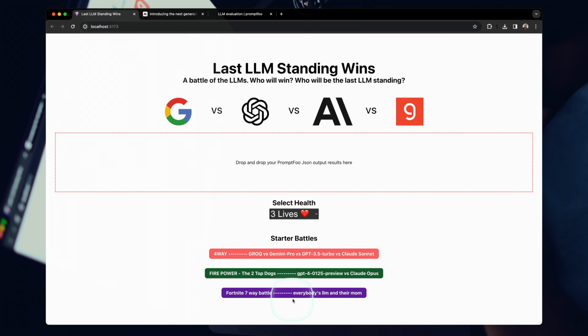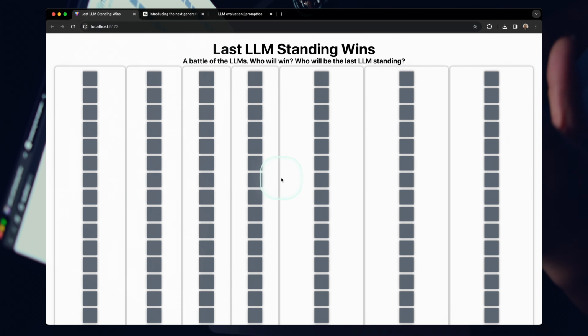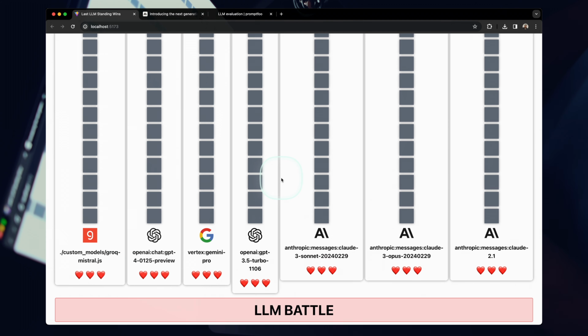Here is a really big, exciting example. Here's the big final 7-way LLM battle. We have Grok, we have GPT-4, we have Vertex, we have GPT-3, and we have 3 variants of Claude in here.